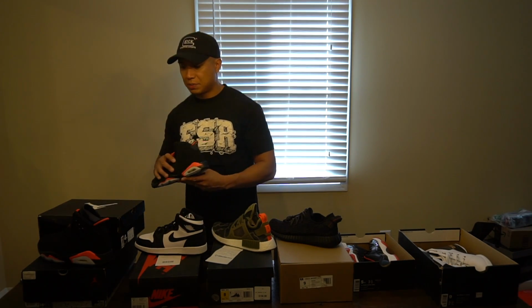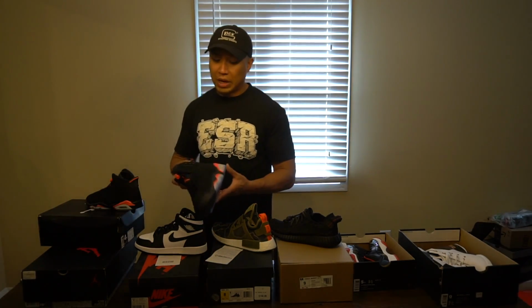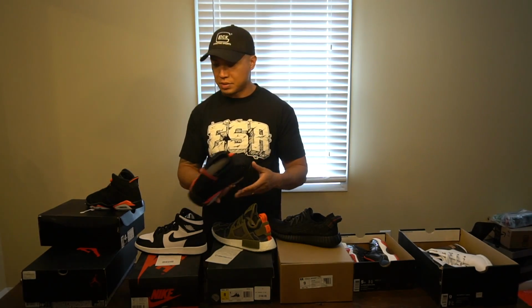Here's another long-term investment, sort of similar to the black and whites, but I'd say a little bit lower risk because this is a retro of an original popular colorway, the infrared 6s.